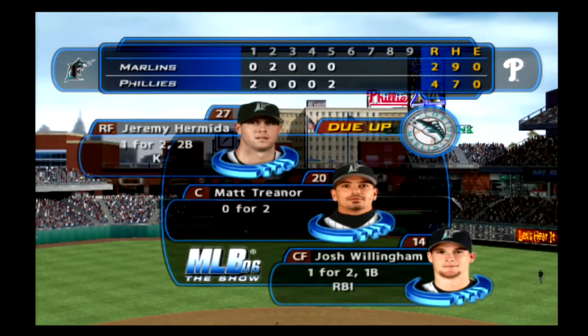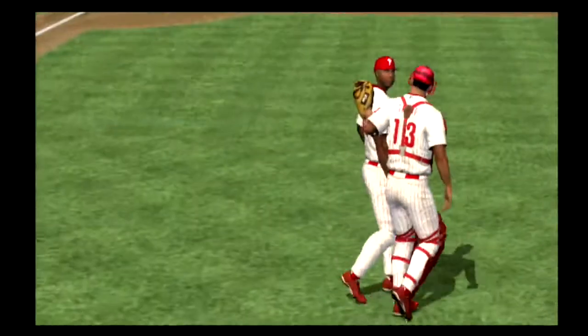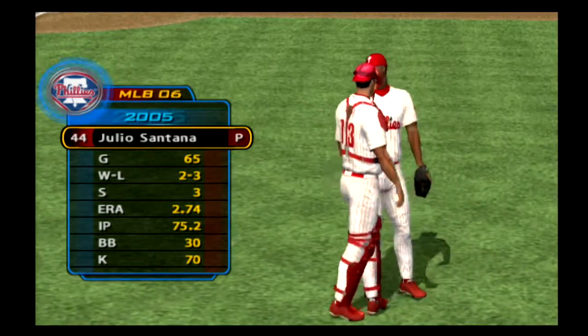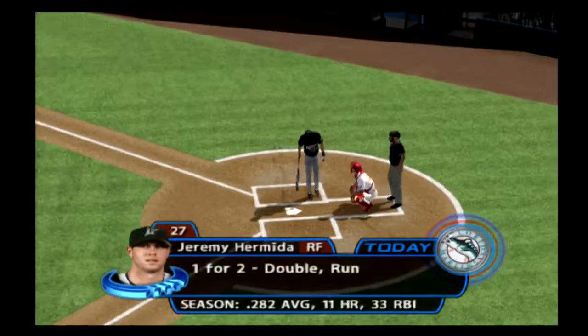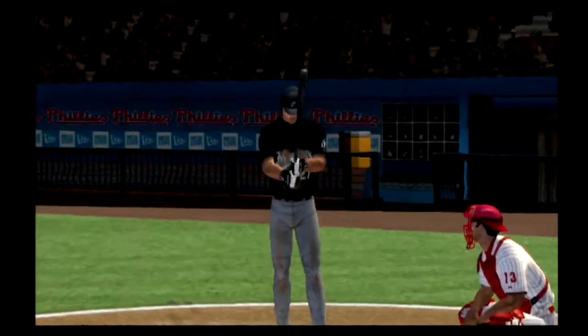So it's two runs on three hits, no errors, and a runner left on. We're through five here at the ballpark. Phillies on top, 4-2. Number 44 will be the new pitcher. Now pitching for the Phillies, number 44, Julio Santana. Jeremy Hermida will get things started here in the top of inning number six.